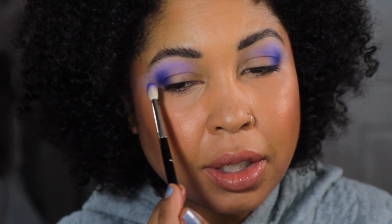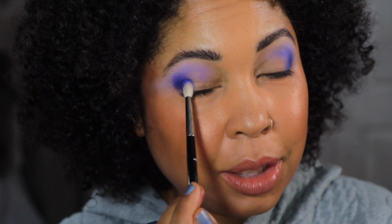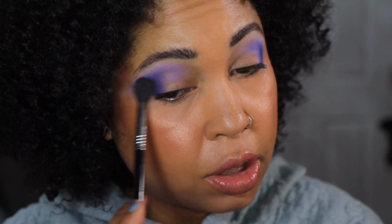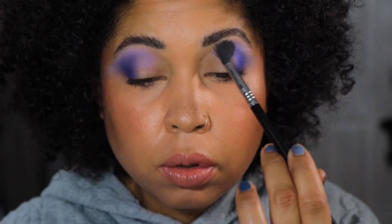I'm just using tapping motions. They blend fine, but I'm just trying to keep the color in a certain area. And I always have to look because I have the hooded eyes. So I'm gonna take a fluffier brush. This is from Sigma, just to blend this area here. It's very pretty. This is a very pretty color.